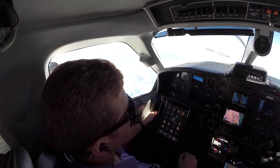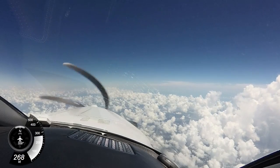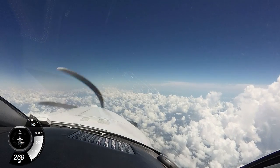As you guys can see out in front of us, the rest of our route looks nice and clear. Nice smooth ride. It's a great day to be flying airplanes.